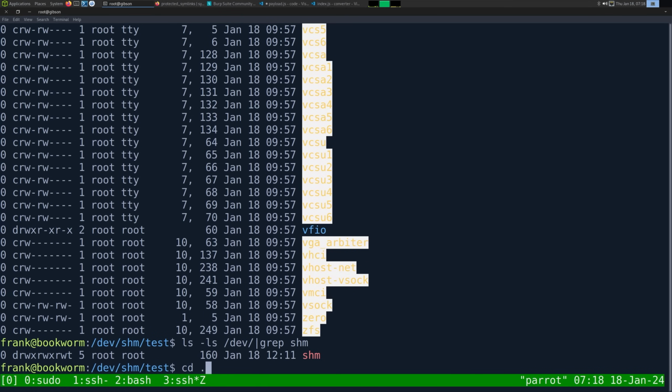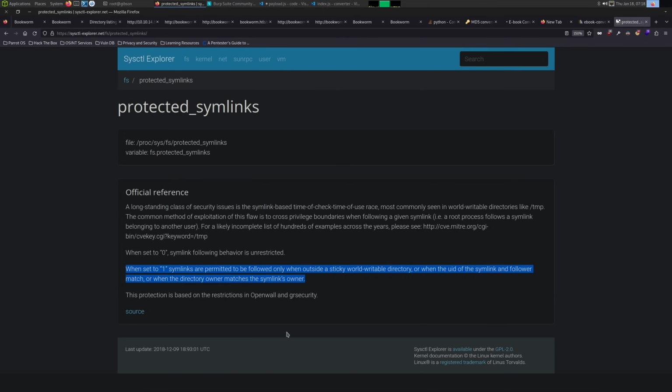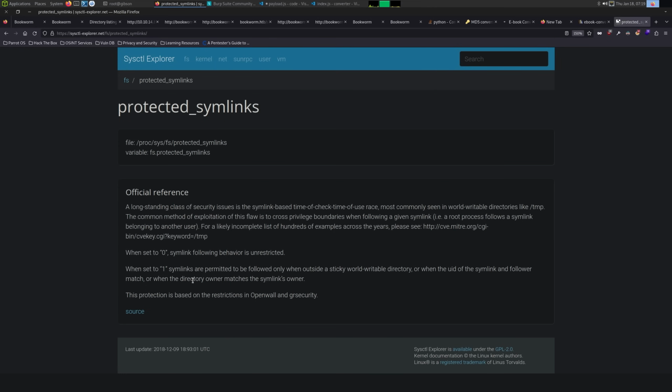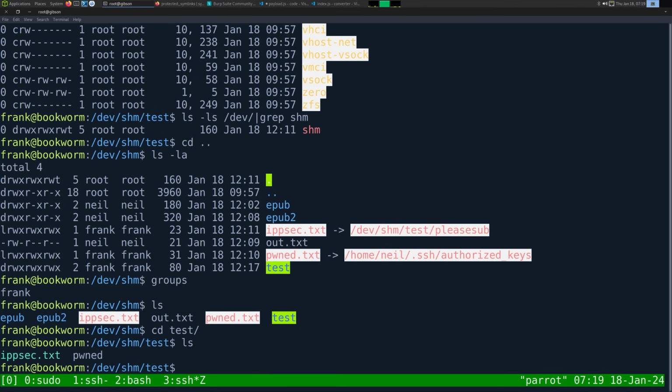When I made this test directory, that's what enabled it. I wonder if /tmp is the same way. This is just a weird directory. If you have trouble with symlinks, make sure they're in a directory that's chmoded 777 and not in /dev/shm, or like the symlink or follower match, right? I wonder. Yeah, we don't have any permission over, like, are we in groups? Do we have the same group? No. I was wondering if maybe a group ID was the same, and putting it in the test directory did that, but no. So we want to have it in the test directory. And let's see.